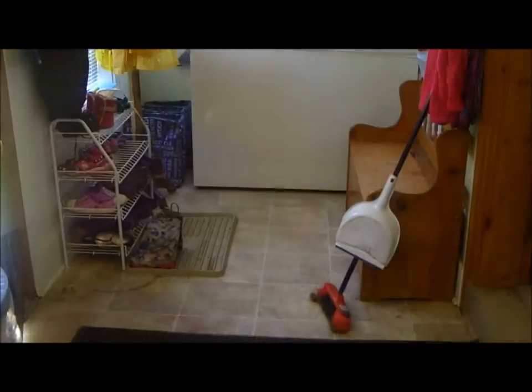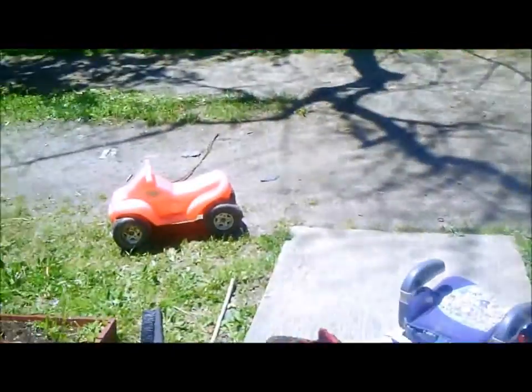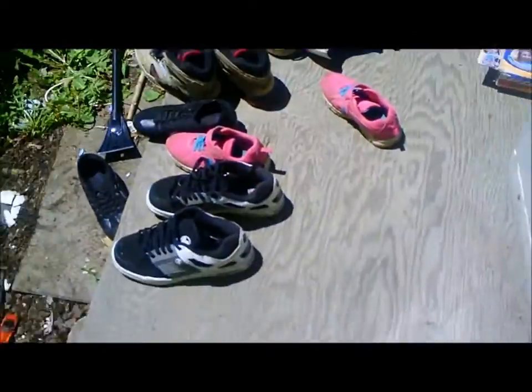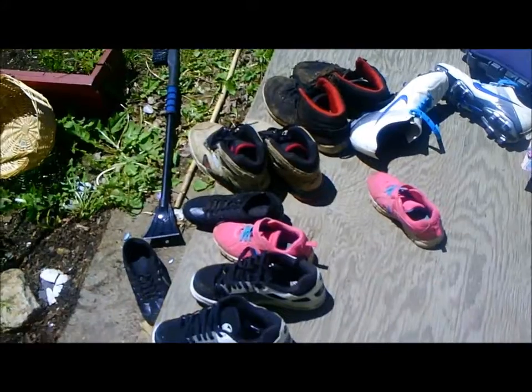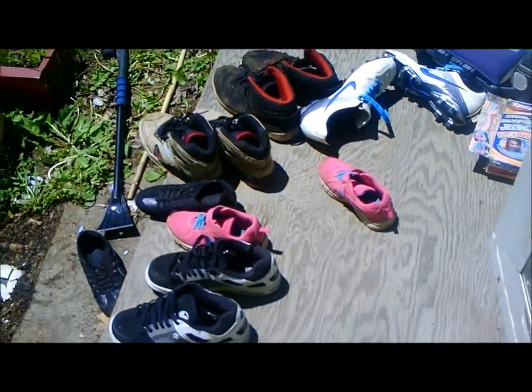Very exciting. I have half a garbage bag of winter clothes, like winter jackets to bring up to the attic. And I sent to town those toys that were here in the porch from before, and a few other things. Outside, here's some shoes. When the kids get home from school, whatever shoes they want to keep, we'll keep. Whatever shoes they don't, then they're history.